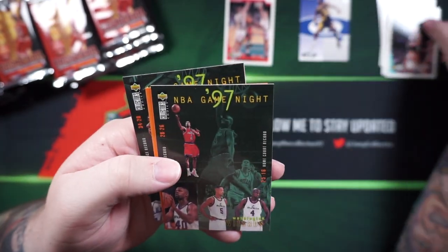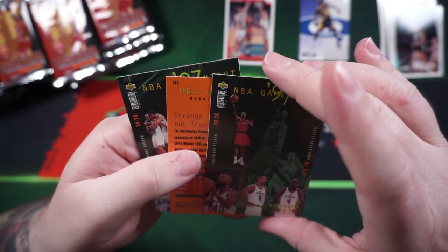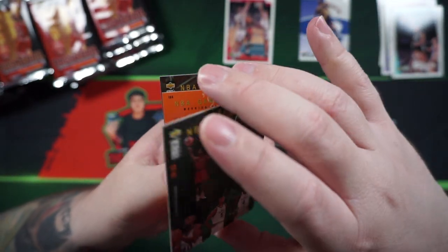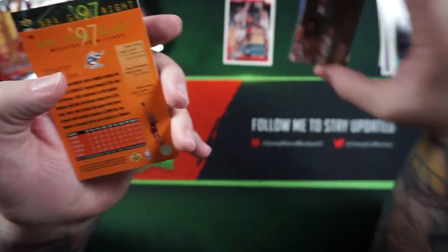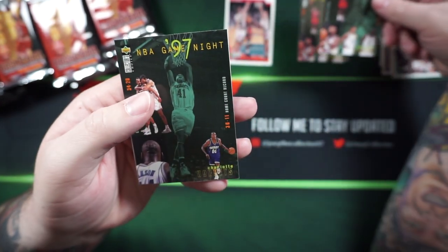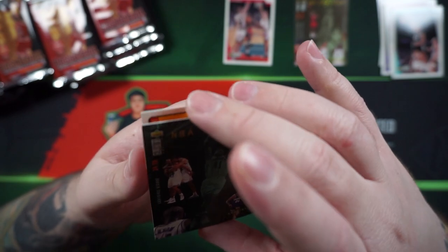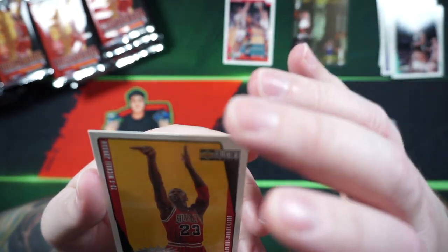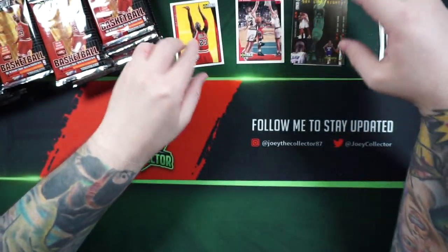O'Neal. What do we got here? Got the Wizards game night. Oh, sorry, Washington Wizards. Here we go. I guess we'll get those put there. There's multiple ones in here. Got the same one back to back. We got here, got the Hornets. And we got ourselves the first MJ card, already in the first pack. Take that.